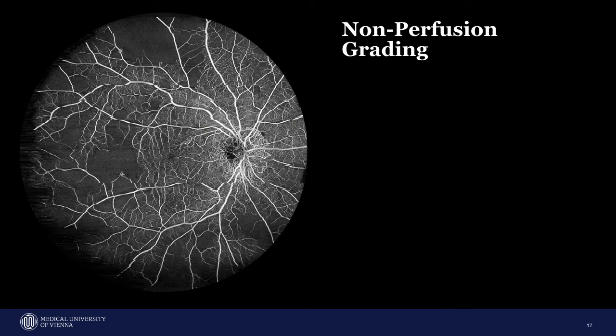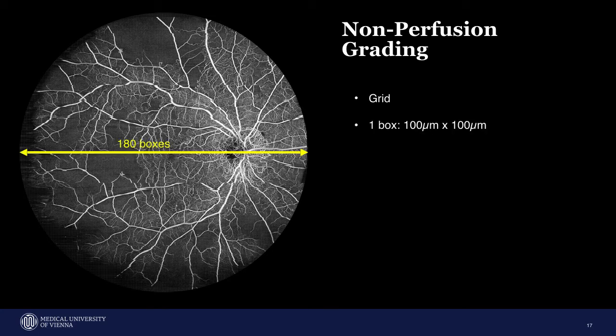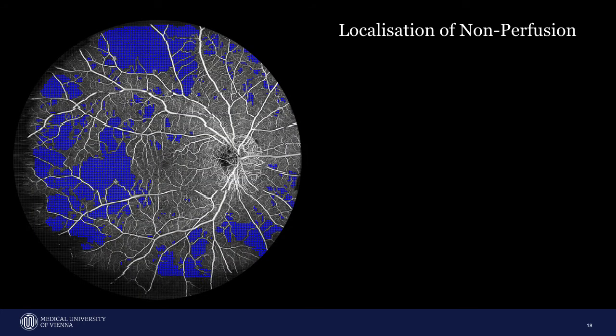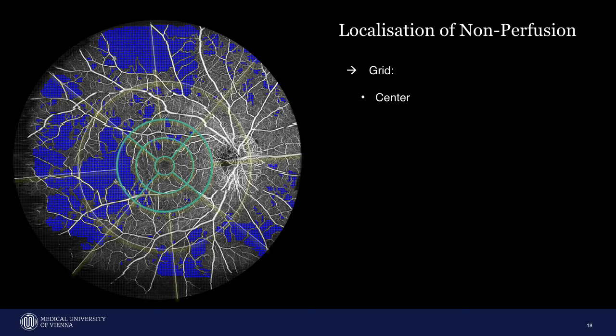For retinal non-perfusion grading, we created a grid which we overlaid on the OCTA on fast image. This grid consists of small quadrants, each measuring 100x100 micrometers, and these were used for quantification of non-perfused areas. So the definition of non-perfusion was a contiguous area of boxes without macrovasculature, which was identified by a semi-automatic approach using ImageJ. To describe the exact location of non-perfusion, the grid was subdivided into three areas. The most central one corresponded to the 9 ETDRS grids and is called center. And the other two are concentric circles extending from the outermost circle and are defined as periphery 1 and periphery 2.